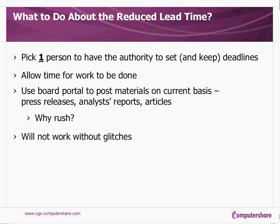But I've talked to general counsels and corporate secretaries, and people have different minds. Why keep on sending this stuff if you don't have to? It's available if they need to. And I think reasonable minds can differ about that. And I think one of the other things to keep in mind is always expect there's going to be glitches. As wonderful as the technology is for board portals generally, and for the one that ComputerShare has, there's going to be glitches.